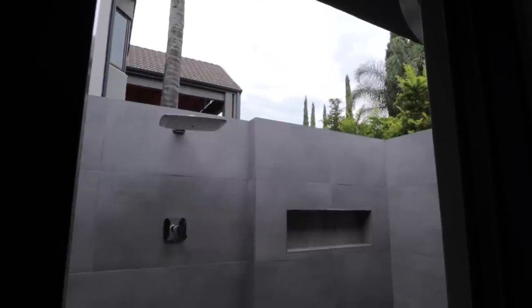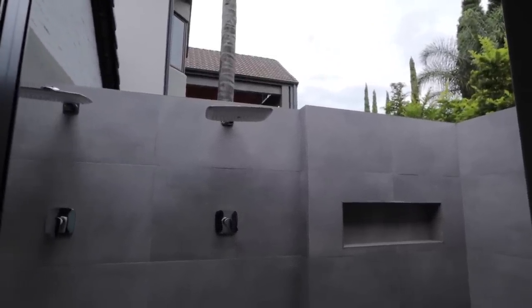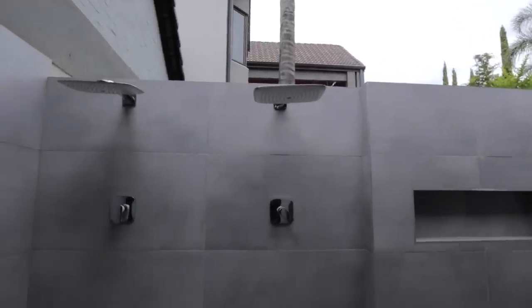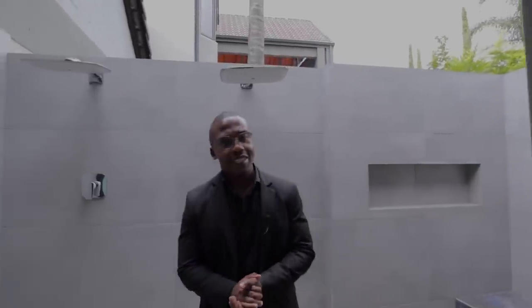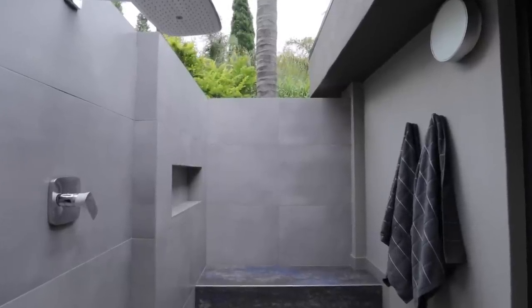And then even outside here, you do have this double shower head, which we've never really seen before. You always have one shower head on your external or outdoor shower, but here you have two, so you can never be waiting to have your turn in the shower. And then you have this beautiful seating spot here, very tropical.